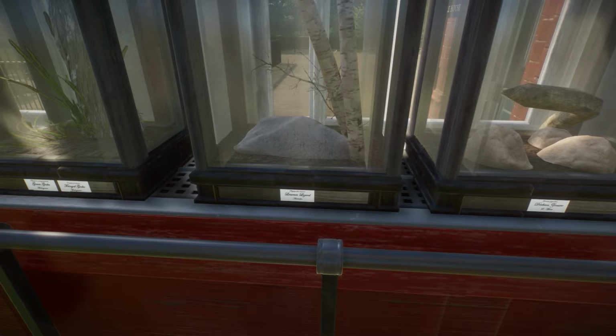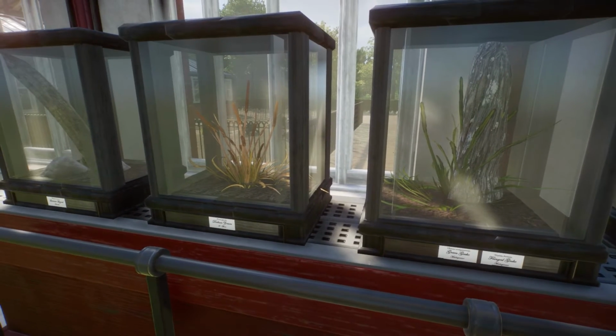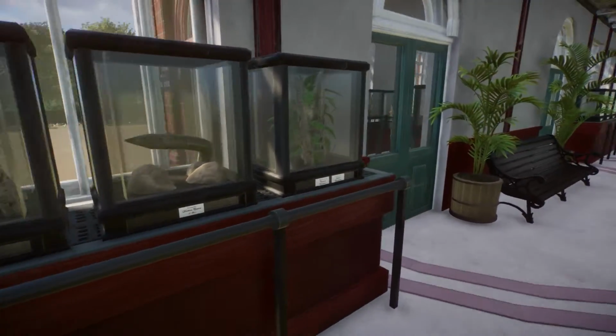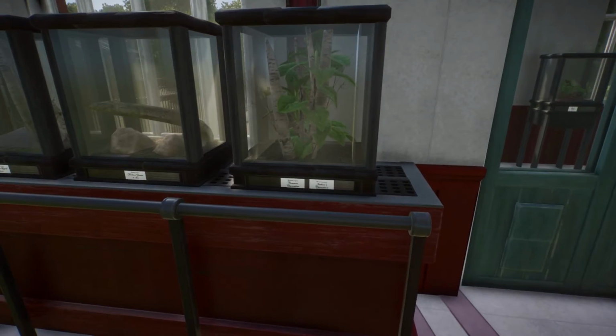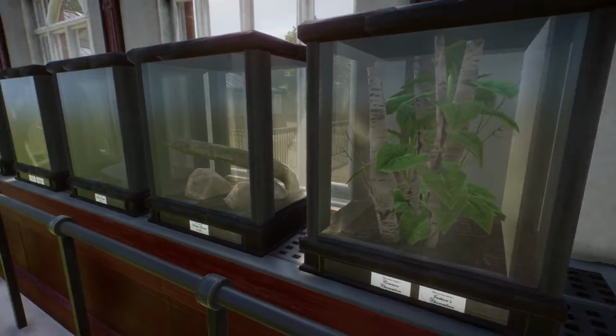Got the fantastically named Derbian zonure. Not really sure what that is. But all of these I've tried to make them sort of make sense for what they should have in them. And of course, none of them have got animals in-game. So the chameleons have got some stuff to climb on.